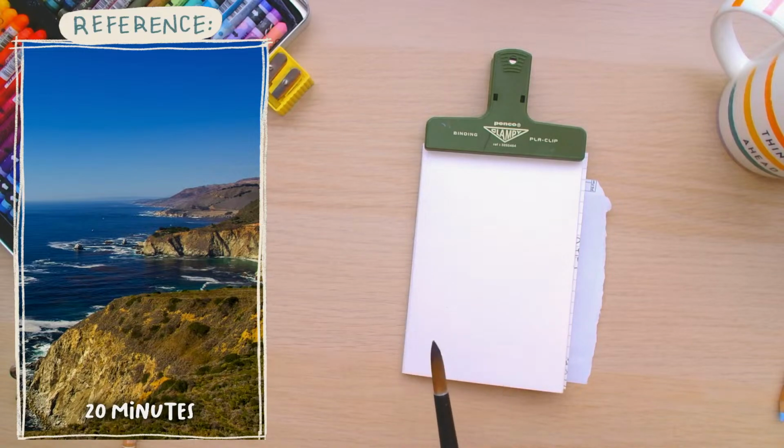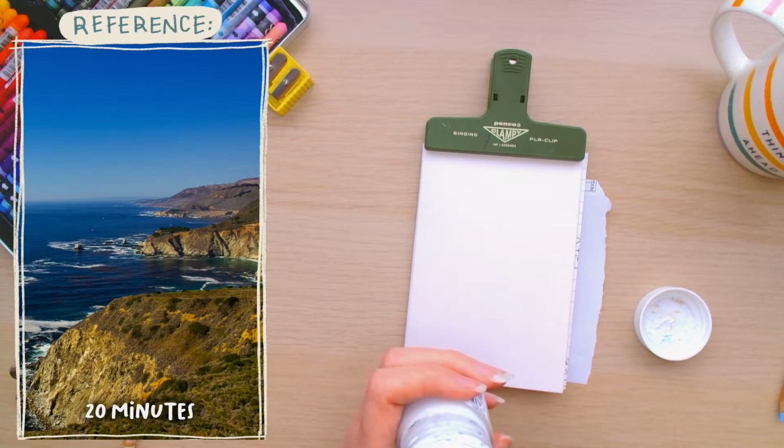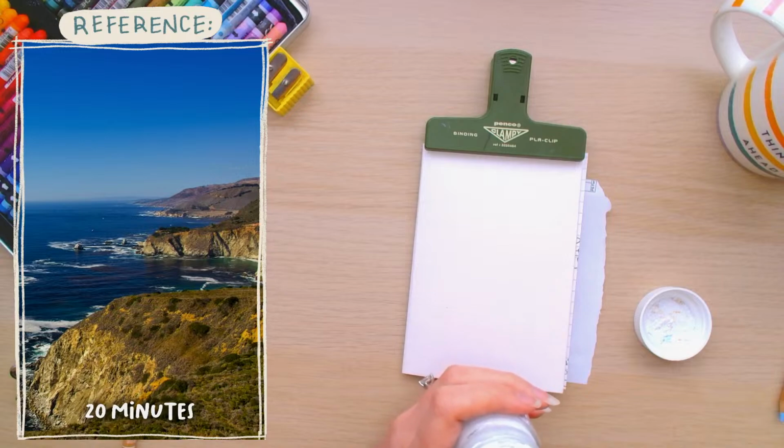So I'm going to start with my blues. Like I said earlier, I find that they get dirty quickly and the easiest, so I tend to start with the sky always. I'm also going to add in a little lighthouse on the rocks, which I think will look really cute. The reference is just our starting point, and you can always add a little house or something.